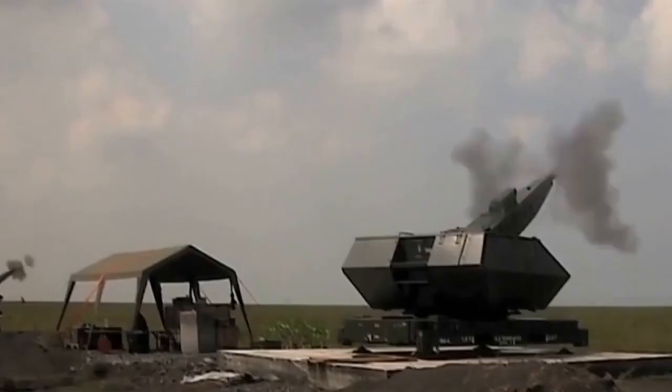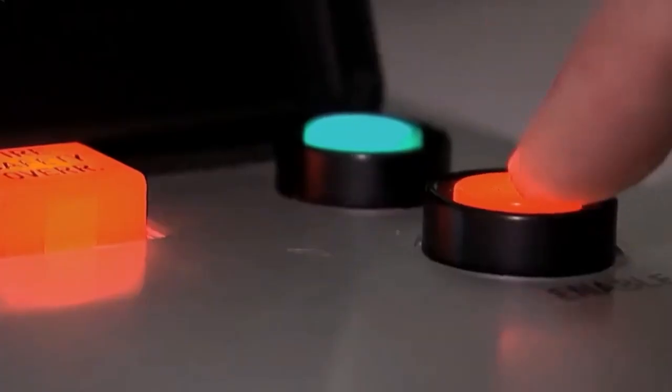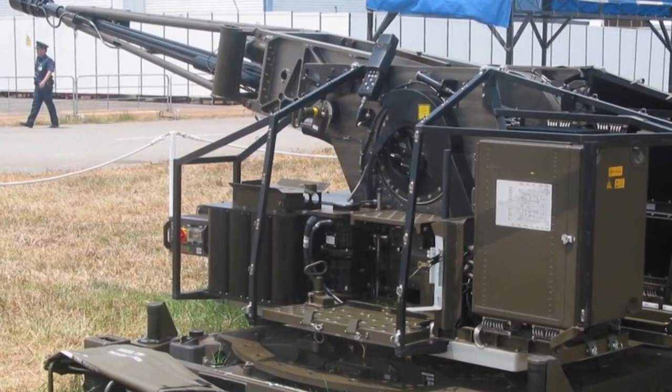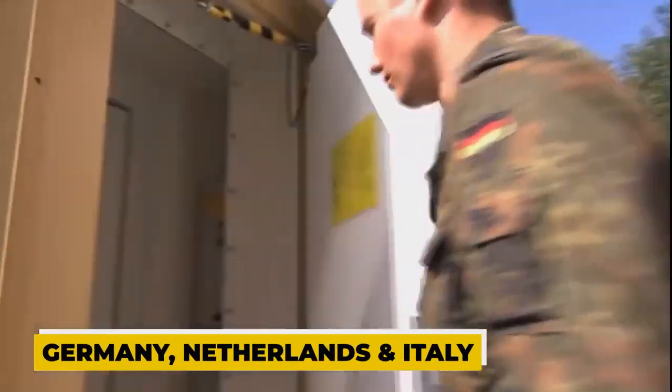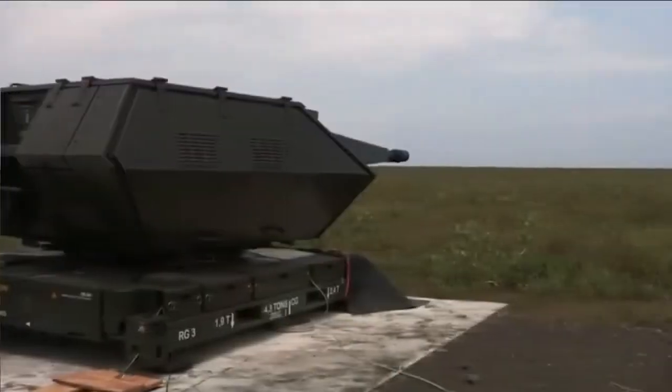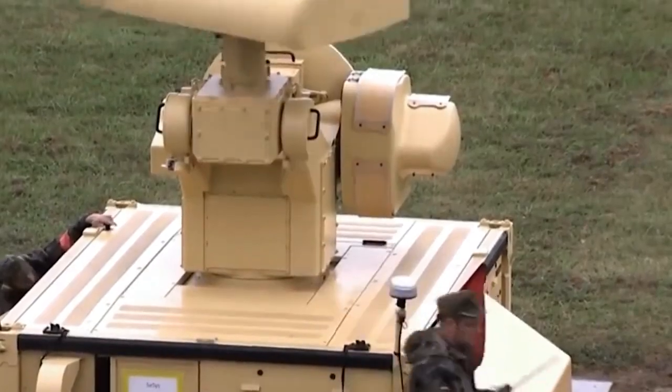Depending on the specific requirements of the mission, the system can operate on its own or under the direction of a human operator. The Mantis system has been put into use by several NATO nations, including Germany, the Netherlands, and Italy since it was developed. It has also been shipped to Saudi Arabia and the United Arab Emirates, which are not members of NATO.